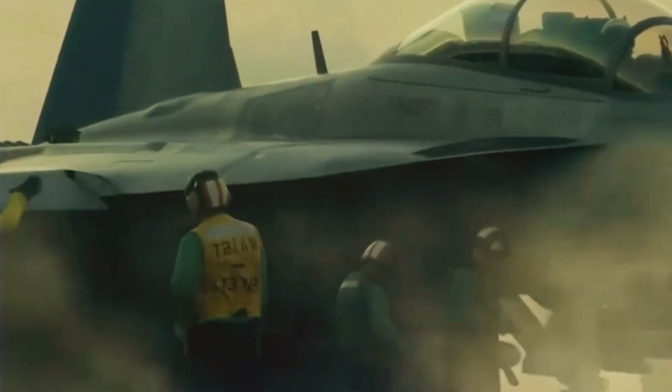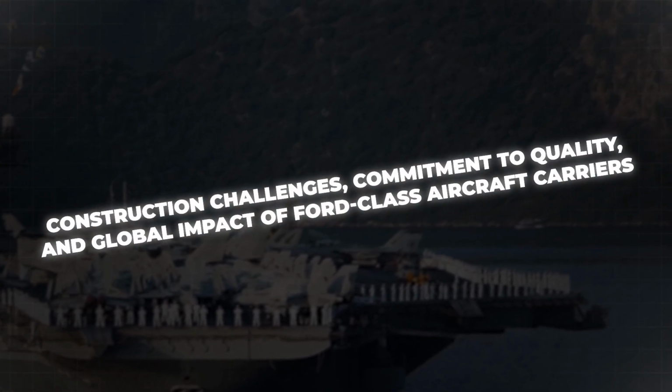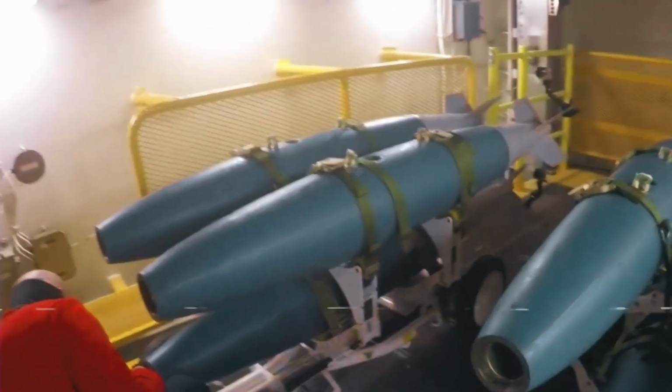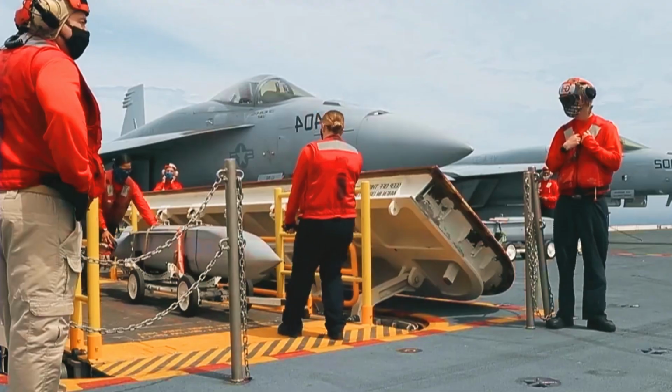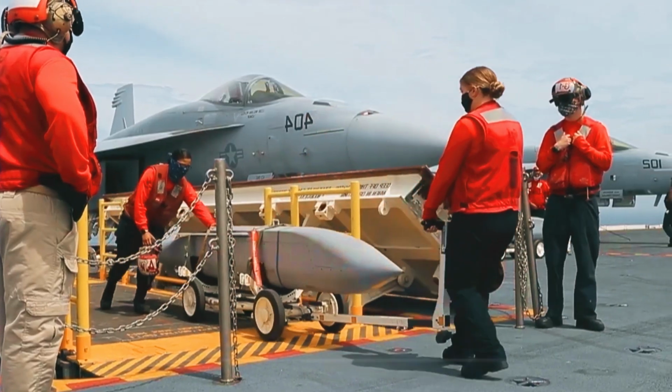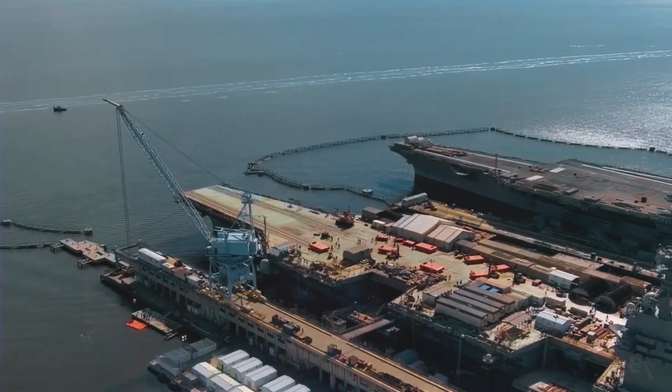Theme 6, Construction Challenges, Commitment to Quality, and Global Impact of Ford-class Aircraft Carriers. Although the USS John F. Kennedy has experienced delays, now scheduled for delivery in March 2027 instead of 2025, these setbacks reflect the Navy's unwavering commitment to excellence rather than serious construction problems.